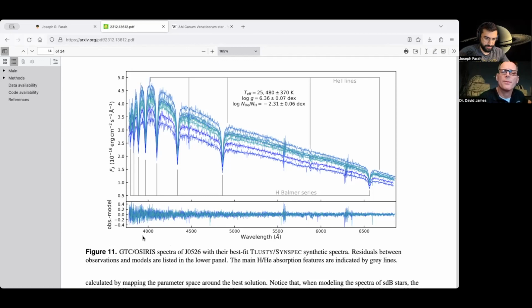So white dwarfs, while they themselves have magnetic fields, very strong magnetic fields sometimes, they don't have much of an atmosphere to actually produce these emission lines. And the AM star doesn't have much of a magnetic field either. And so emission lines are typically caused by very intense magnetic fields exciting the electrons in the outer atmospheres of these objects. So you typically don't see emission lines for these types of systems.